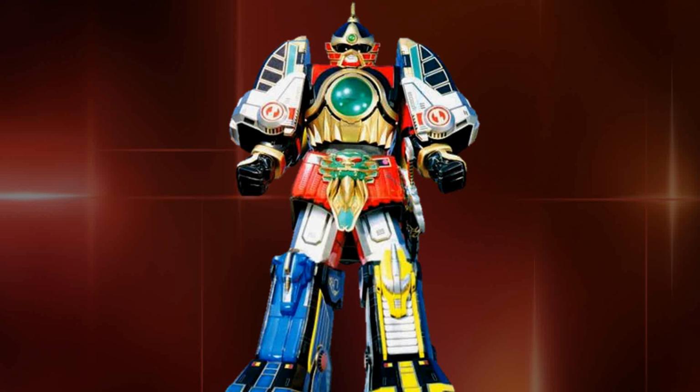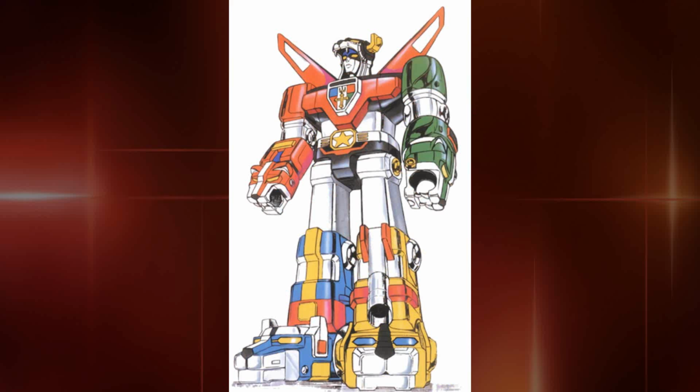Next to figure out is theme. Most of the time, Super Sentai has a pretty good handle on this sort of thing, so take a couple of cues from it. Now, it's possible to go overboard with the theming as well, and Super Sentai does that as well. Voltron, or Go Lion, depending on your current geographic location, is a pretty good example of how to integrate a theme without going too far.